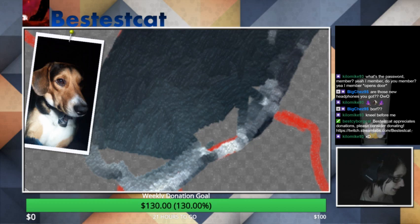This is why you guys can't see the other things on my screen, because if you could see the other things on my screen, you'd see my super secret code. There we go. I think now I can make it non-local. Use Streamlabs currency. There we go. And let it all update.